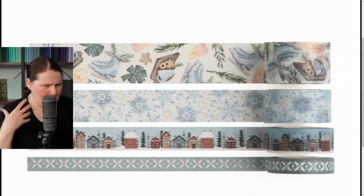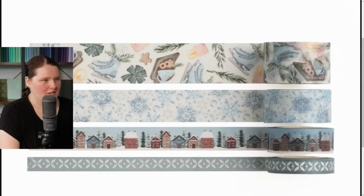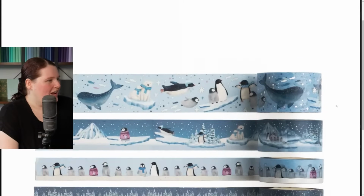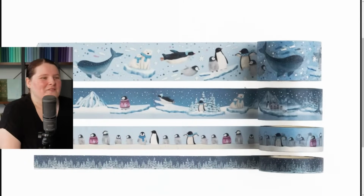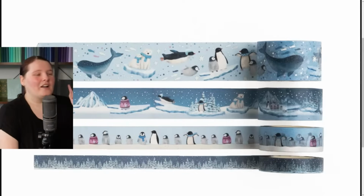honeybee one or something that they had in one of their journal starter kits. I don't know what I'm going to use them for, but anywho. So we have, I actually almost like this one the most, but I think it's mainly just for the little penguins.